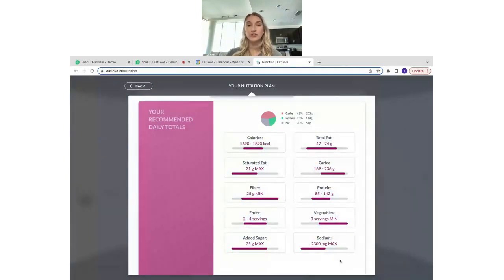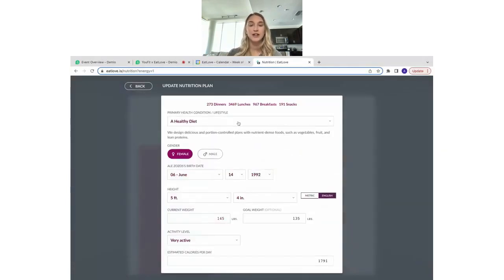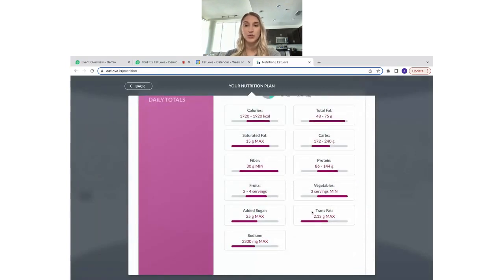If I start a general healthy diet, but then I get a diagnosis of high cholesterol, I can change that very easily over here. I can save the changes. And you can see that my profile looks a little bit different. I have now an eye on my trans fats to make sure that I'm not going over in that. And I have maxes on saturated fat, making sure that I'm not going over in these targets either.